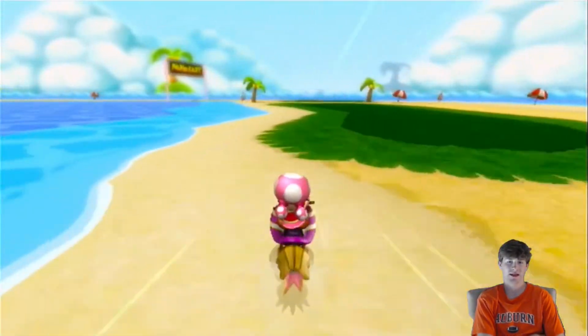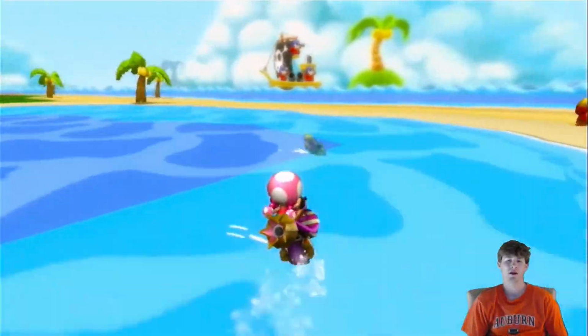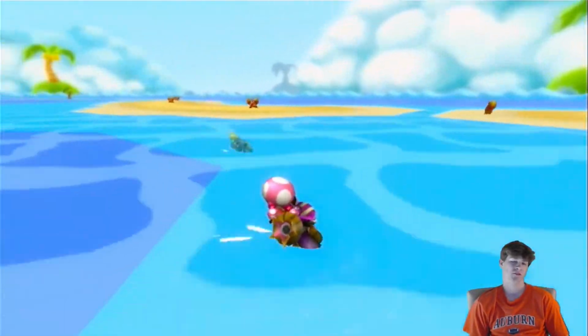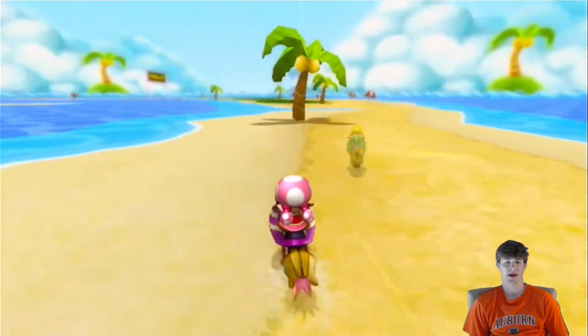You want to stay tight. And don't worry about the water here. Usually on 150, you have to hop in and out of the water, mainly because I only ever time trial this track on the Flame Runner, because that's just the vehicle I use online. But with the Magic Cruiser, you don't have to worry about anything. You can cruise through the water, man. It's awesome.